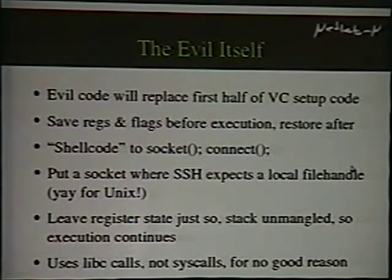Now, the actual evil code itself, what's it going to do? Well, we're going to replace the first half of the virtual channel setup code. We're going to save the registers before we execute, obviously, so we don't interrupt the smooth execution of the program. And we're going to restore them afterwards.